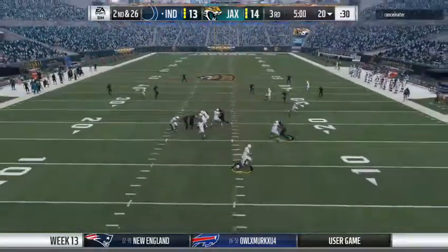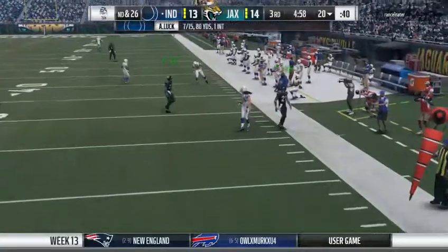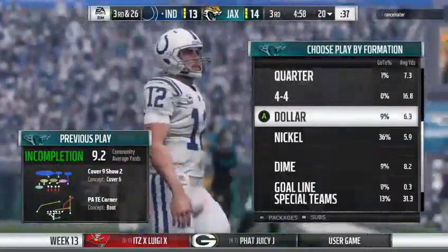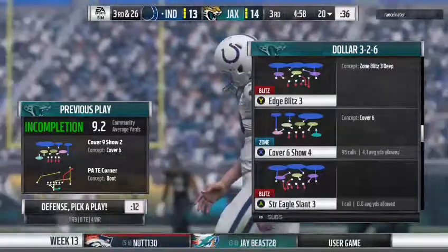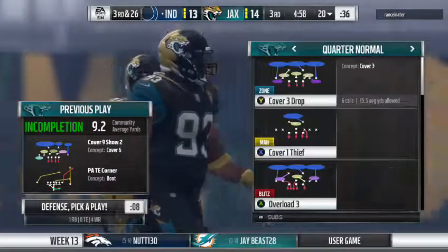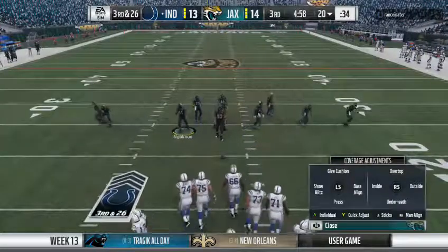Now it's Luck off the bootleg. And he's just going to get rid of this thing. To no one here. He throws it away. And now it's 3rd. And Charles, got to like what this defense has been able to do these last couple of plays. Yeah, they get the sack on first down. Then they force the incomplete pass. Now they're just a play away from getting the football right back, but it's a big play. They've got to hold up.